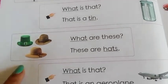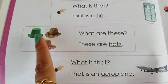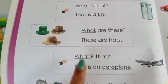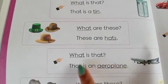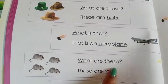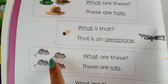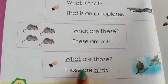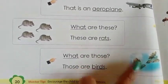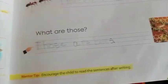What is that? That is a tin. What are these? These are hats. What is that? That is an aeroplane. What are these? These are rats. What are those? Those are birds. Come to page number 21.